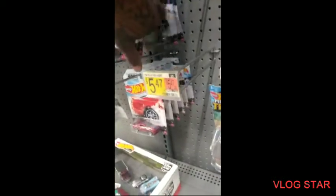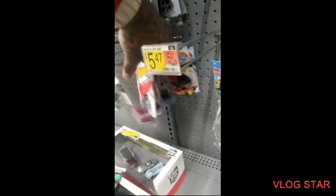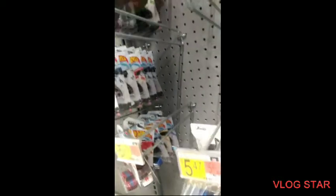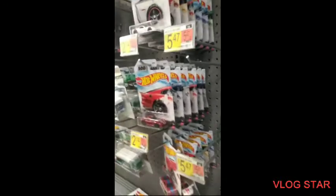But they don't really got much. They still got these factory 500s. And look, no Porsche still. But alright, off to the next store.